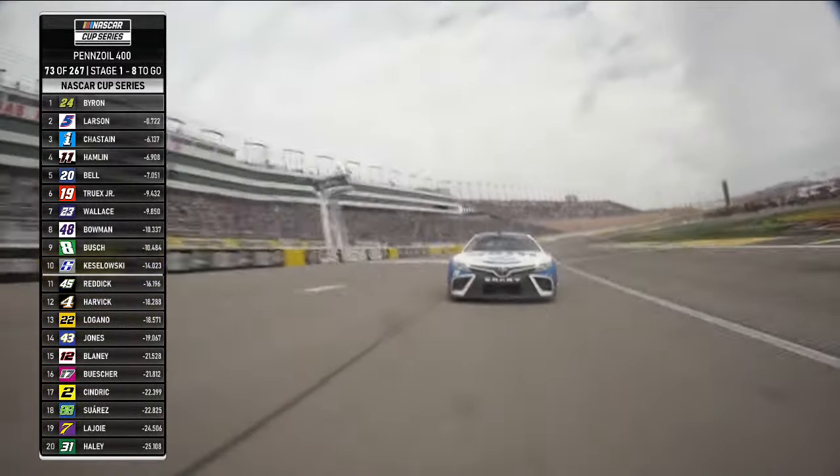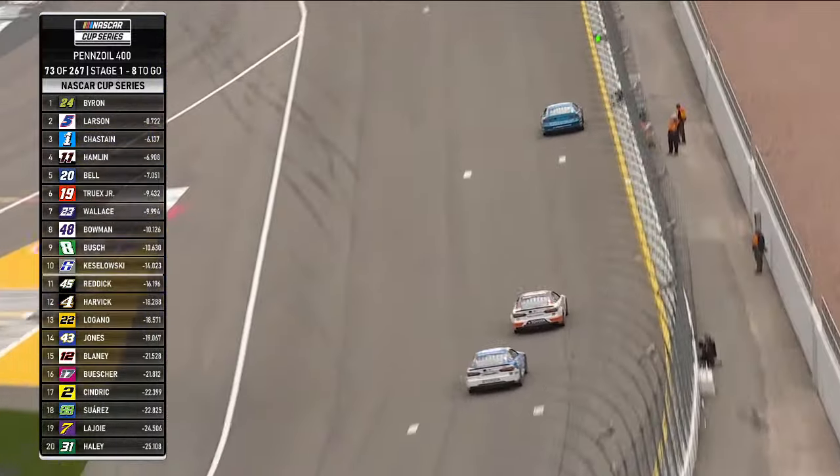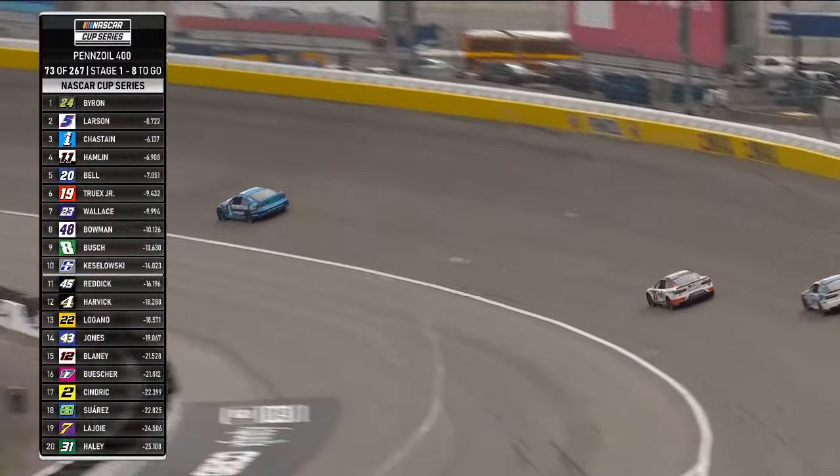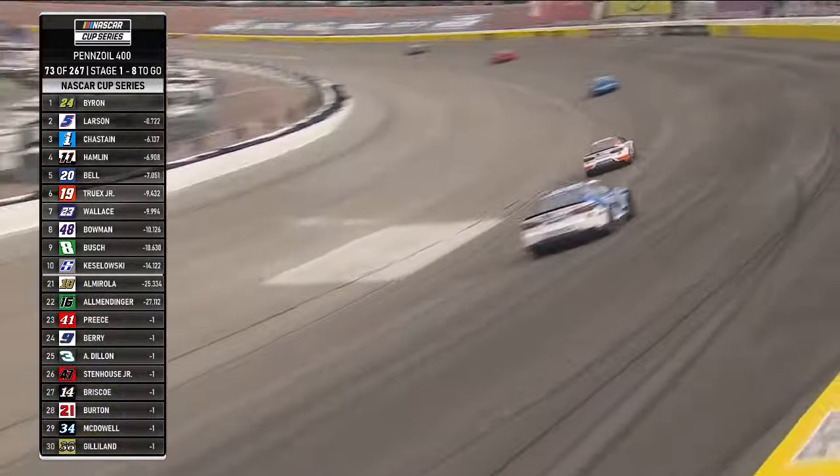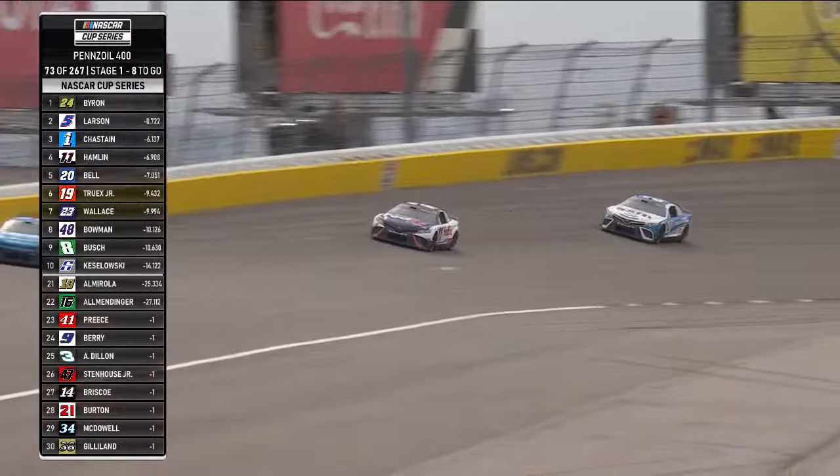Sometimes you just want your teammate to have a go at the guy you've been working on. Well, you can only hold him up so long. Eventually, you see you're getting farther and farther away from the car in front of you, Chastain. You're right. Give him a shot at it.